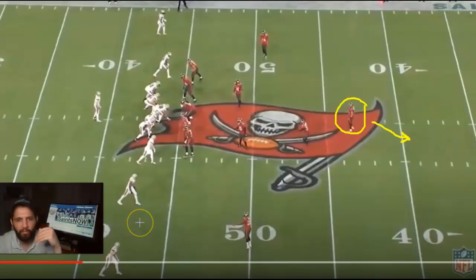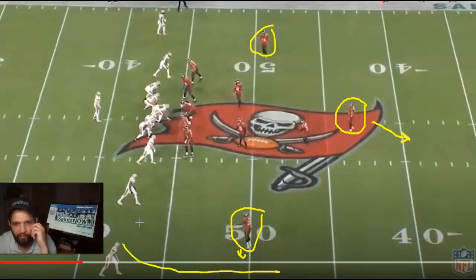You're not going to be able to run post routes, seam routes, anything that breaks to the middle; this guy should be able to take that away. So you're going to want to target corners, target digs early, maybe a fade to the outside. It's going to depend on what these guys end up doing. Typically, when a defender's lined up inside, they're trying to play man coverage because they're going to try to force those outside receivers to the edges, knowing that sideline is an extra defender for them.